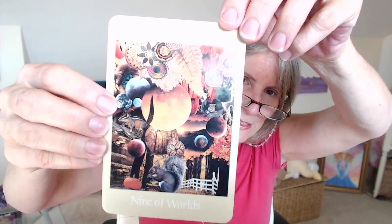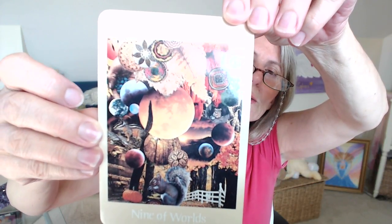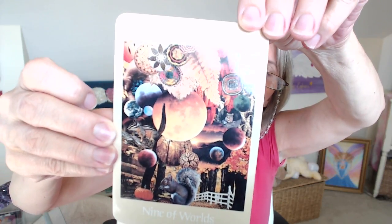So your Voyager deck card is the 9 of Worlds, and it's called Harvest. So take a look at that card, see if there's anything you're most attracted to, then ask yourself, what does that mean? What does that mean?